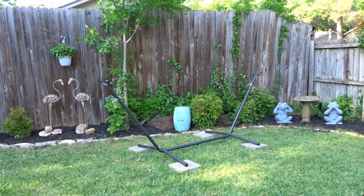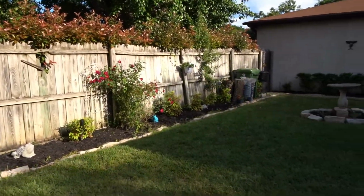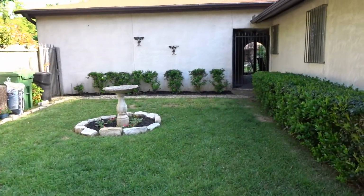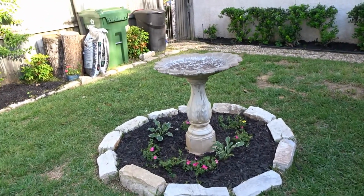So can't wait for the hammock to get here, but you know I will update you as soon as it does. But I'm really pleased how all of this turned out. It looks so clean and crisp, and it's a proper garden, and there were good bones to work with, so I gotta give it to this house.